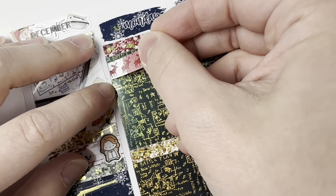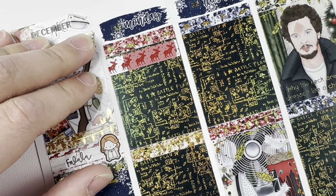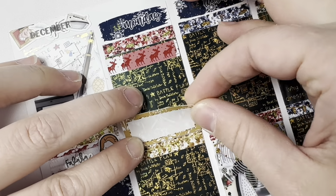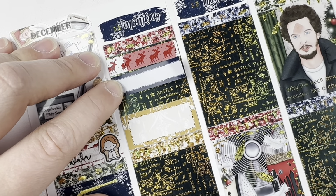Monday, the first thing I marked is that I did dishes. I did use a sticker, like a script that says, Ugh, dishes, but this was actually the first day I ran my dishwasher. So in all honesty, I was actually excited to do it. I just wanted to use the script from my old freebie.